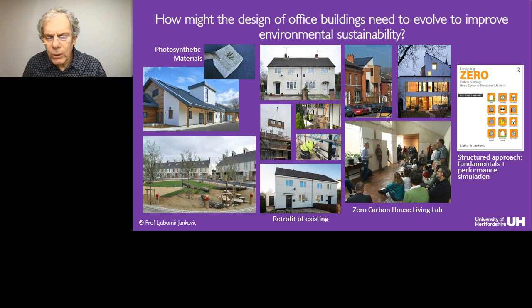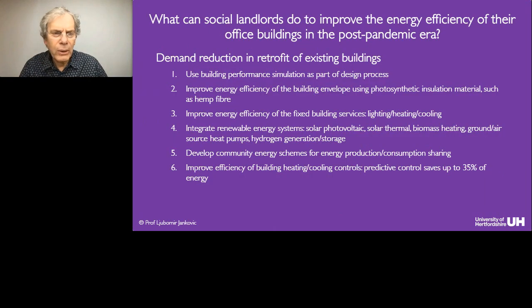The book that you see on the right is my book on designing zero carbon buildings, and that has been around for several years. This is now in the second edition and has been used worldwide. So all these tools and precedents are available to us, and we can do net zero now.